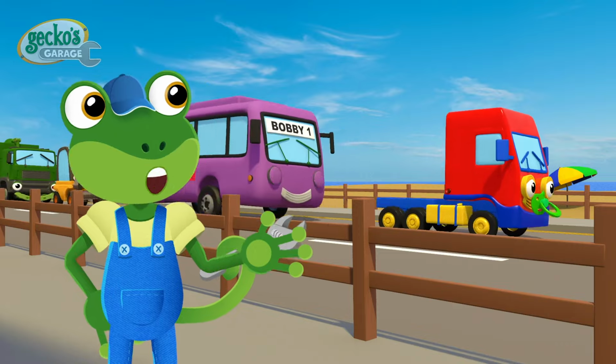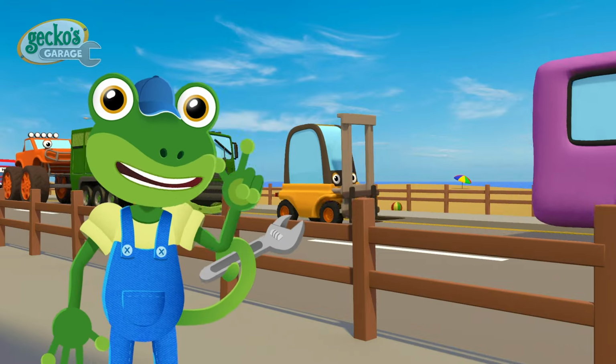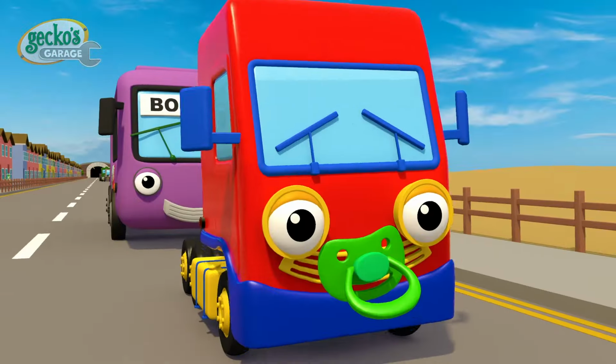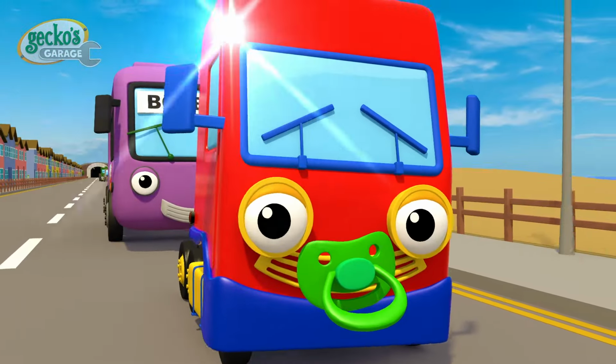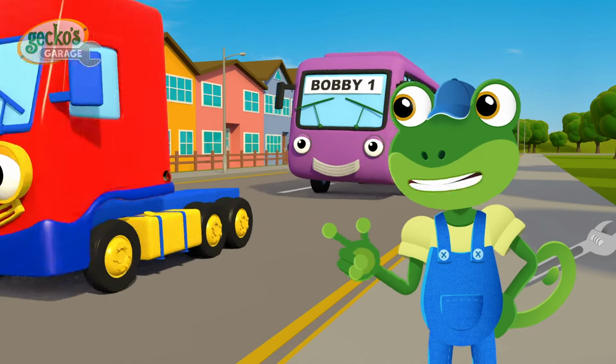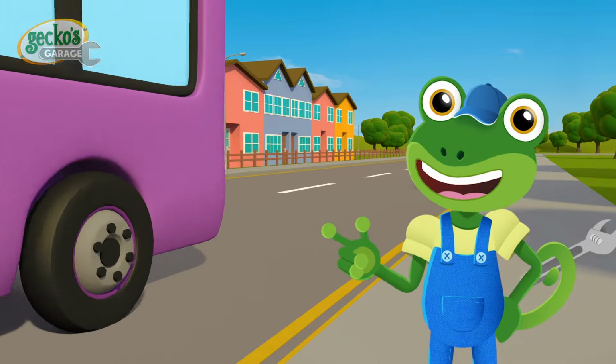How many colors can you see go past as the cars and lorries whiz by? We're just in luck, there's baby truck. She's red and bright and shiny. How many colors can you see go past as the cars and lorries whiz by?